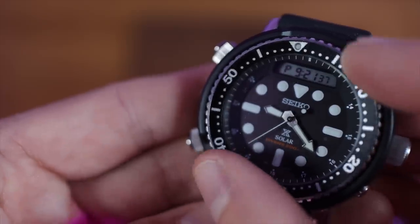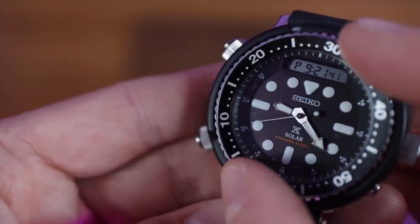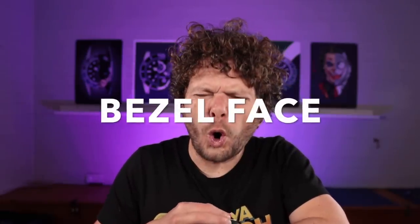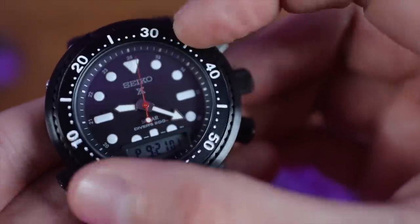Now, I love the bezel action on my SNJ025. It's like no other Seiko that I own, and I can only describe it as being a sort of 80s feel. Take a listen. With the 037, it's much more like a Seiko turning bezel. You know, that spongy wonginess? Not as loud, but still 120 clicks like the SNJ025.